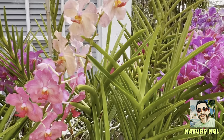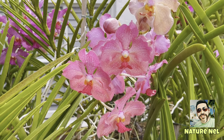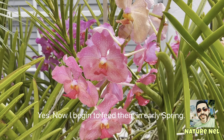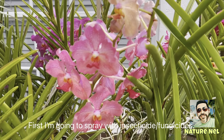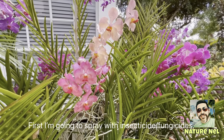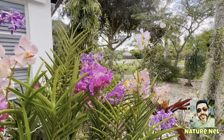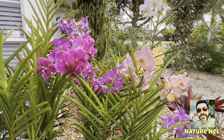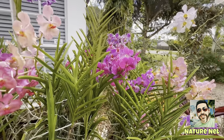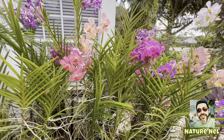Y tú, ahora tú empiezas a darle comida. Do you start feeding them now? Sí, ahora yo empiezo a ponerle enraizador. Con eso, primero las voy a fumigar. Okay. Las voy a fumigar, pero no quiero ponerle... She's gonna spray with insecticide and fungicide, ¿no? Por la lluvia, eso, sí. And then after that, the following week, she's gonna start feeding for the beginning of spring.